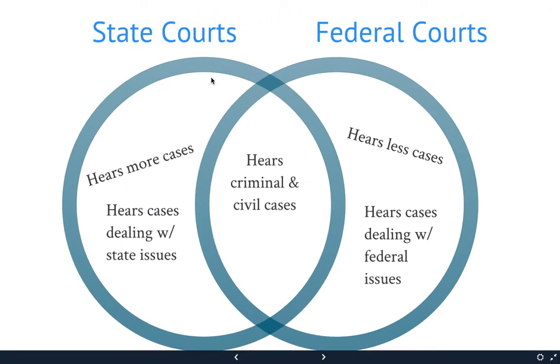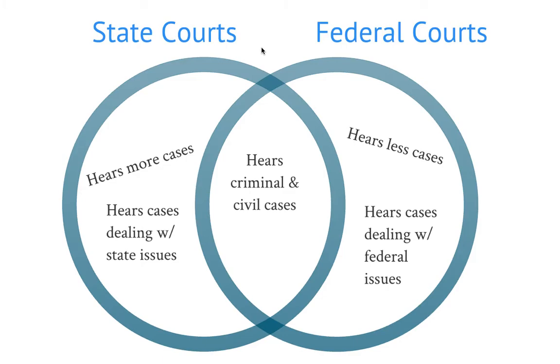So here is, if you're following along, if you've happened to have printed out the note sheet, the Venn diagram to compare the 2 different courts. I would say probably 90% of all cases start in state court, and they hear state issues. But if you think about it, most crimes are state issues. Things like speeding tickets, drug charges, things of that nature. Misdemeanors are all state crimes, and so that is why most court cases are heard in state court. Federal court has a tremendous amount fewer cases because they only deal with federal issues.